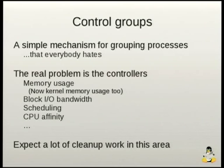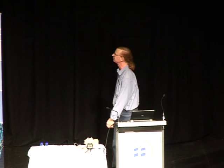What we really need is a control group maintainer. And so far, nobody has really stepped up to take that role. But someday, somebody's really going to have to, because we're accumulating a mess there in the core kernel, and that's not something we want to see.